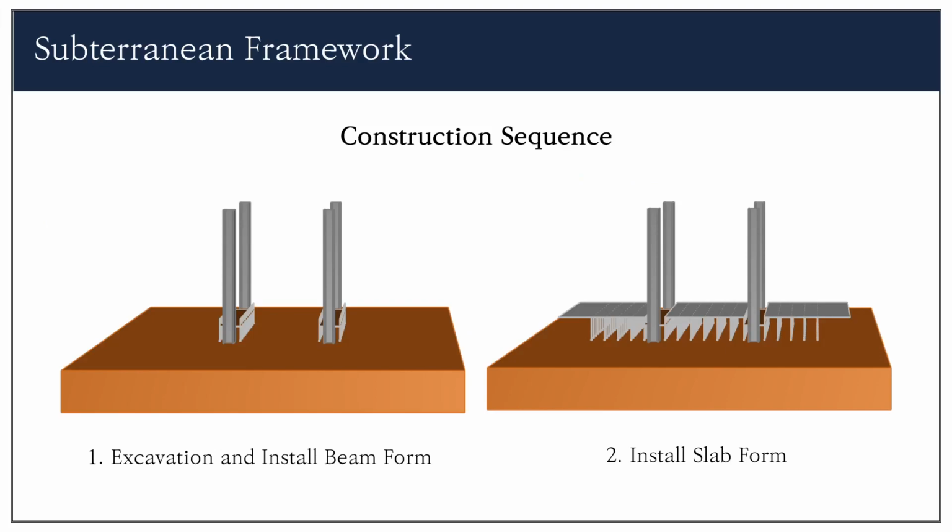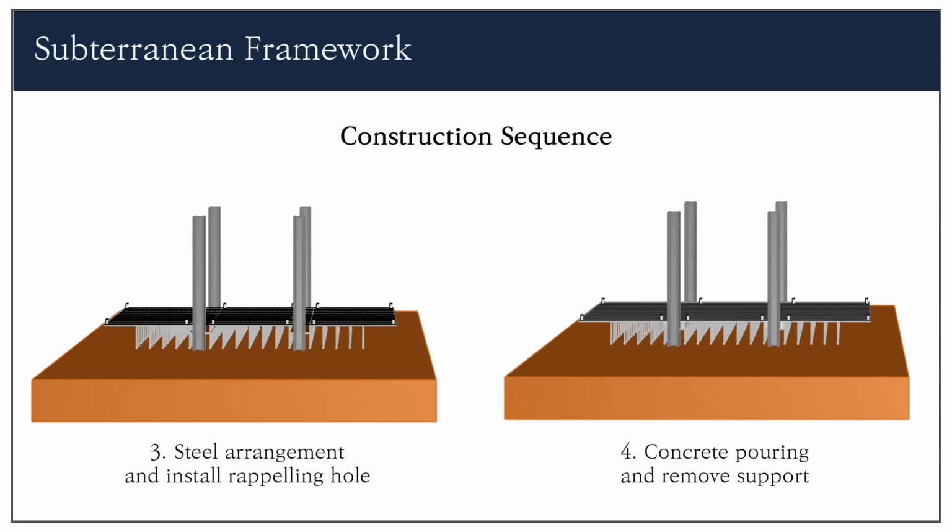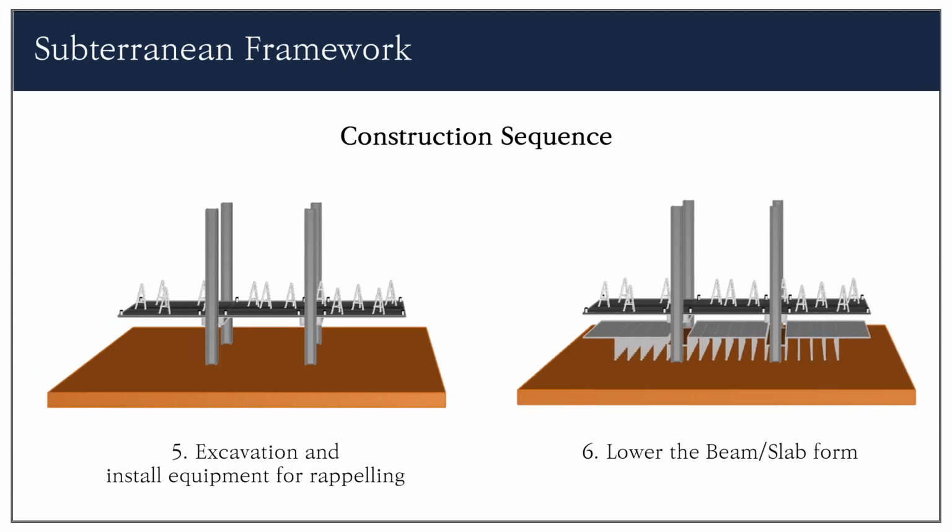This is the construction sequence of the form hanging top-down method. First, excavate and install the beam form and slab form, and arrange the steel, install the rappelling hole, pour the concrete and remove the support. After that, excavate and install equipment for rappelling. Finally, lower the beam and slab form.